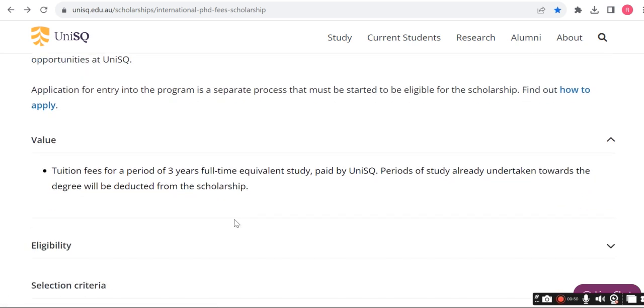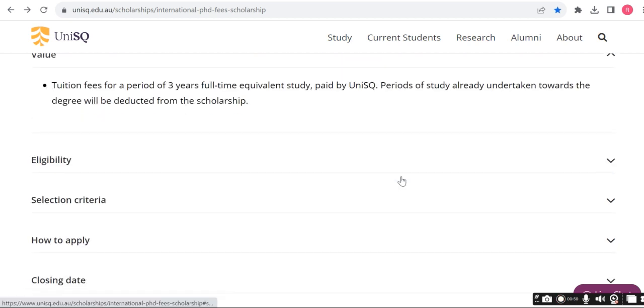So what is the coverage of that scholarship? Tuition fee for a period of 3 years full time equivalent study paid by University of Southern Queensland. So you don't need to pay the tuition fee.